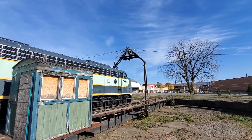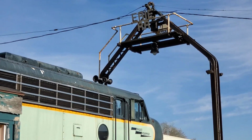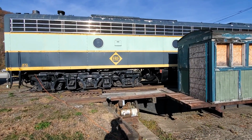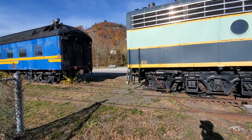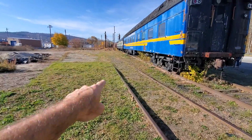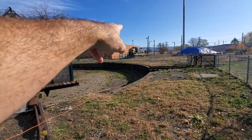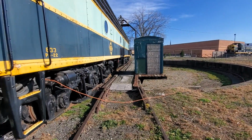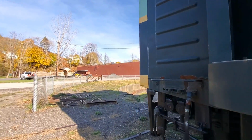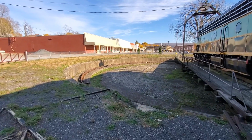You can see up top there the Erie Railroad booth is all boarded up. Another track coming out, running over to there. There's another one right there, and then two sets over there. So maybe we'll take a walk around this way.